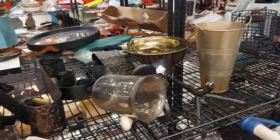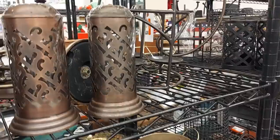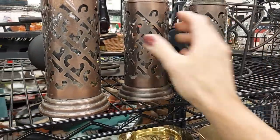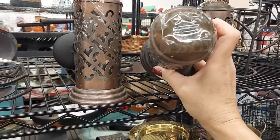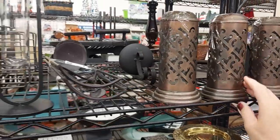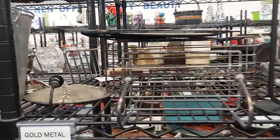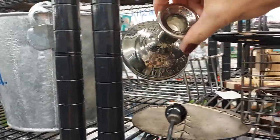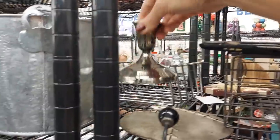This is the black metal section. Here are three little luminaries. You pop a candle in each one. Here is a lone candlestick back here. Let's just check that. Nothing special.